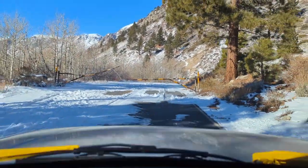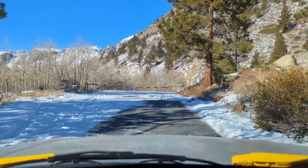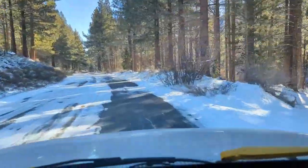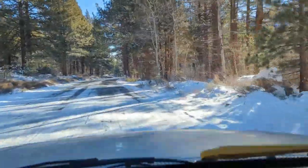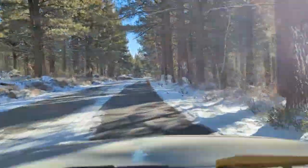Just driving with my mirrors. Hopefully there's enough room to get around that. Should be. Let's go straight through. Well, we're gonna head on over to the next lake, run up to Convict Lake, or maybe June Lake. See if we can get into those.